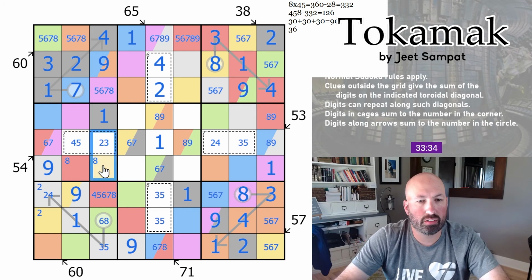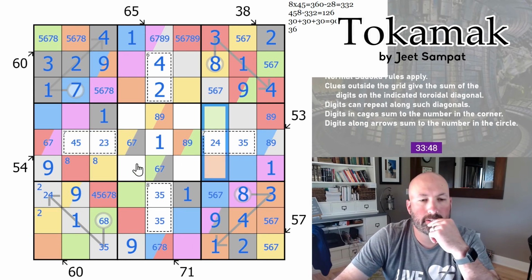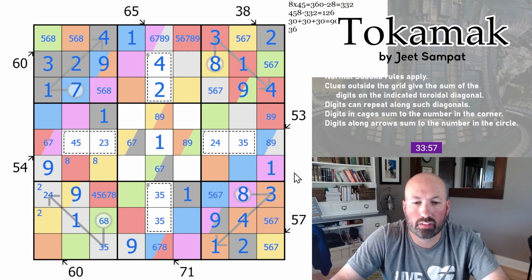But there's a 2 over here, isn't there? Yeah, there's a 2 right in one of those cells. Because of the 2 here and the 2 there. There's a 2 over here. Okay, so... Oh, these can't be 7 anymore. These can't be 7.